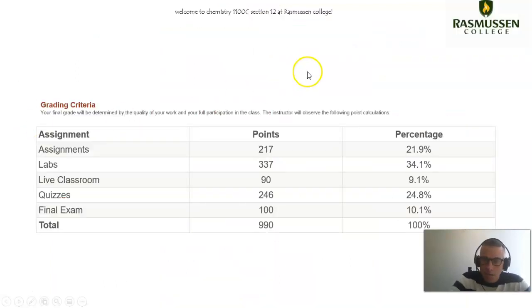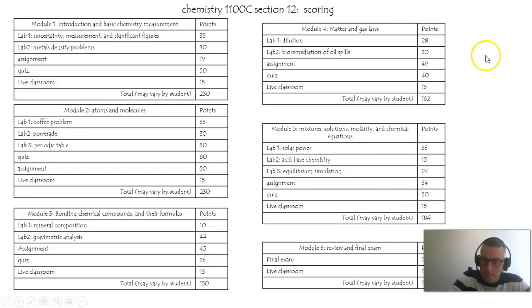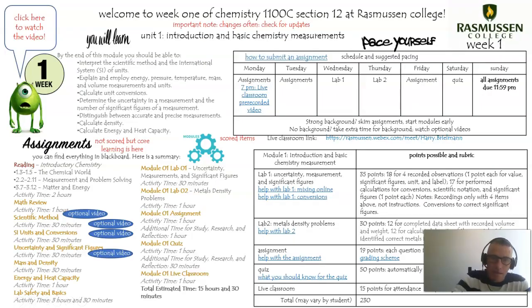Here's how the class scores things overall. 21% of the grade comes from assignments, 24% from quizzes. So it's a mixture of assignments, online labs, the 15 points for the live classroom, and the final exam. So fairly evenly divided. Here's every point that you'll be earning during the course of this term. So 6 modules, 1, 2, 3, 4, 5, 6. Notice that each one has 1 or 2 labs, an assignment, a quiz, and 15 points for the lab. Some of them have 3 labs as well. 15 points for the live classroom, I should say. Okay, and so that's how it all breaks down point-wise. That's what you'll see in Blackboard, which I encourage you to monitor regularly.